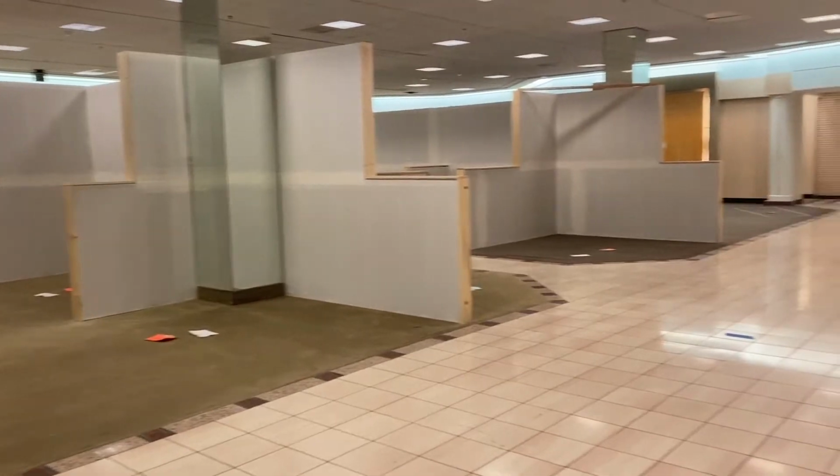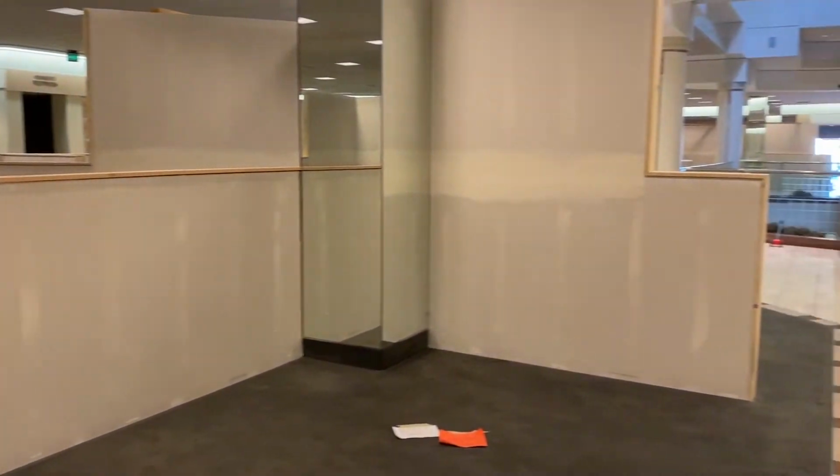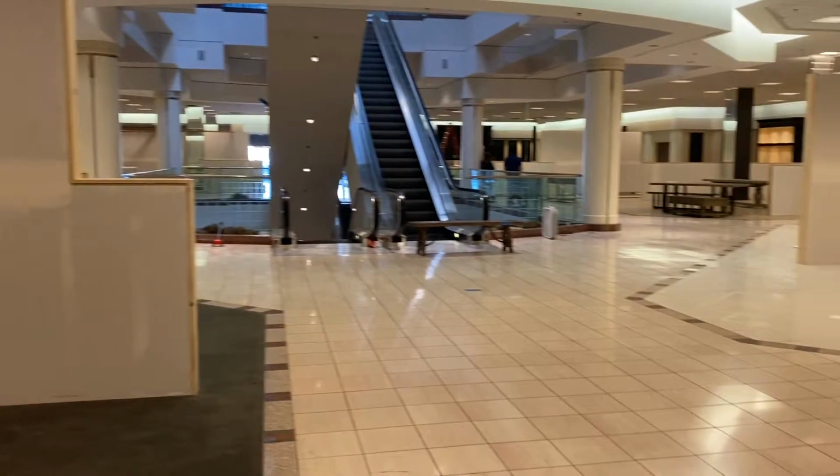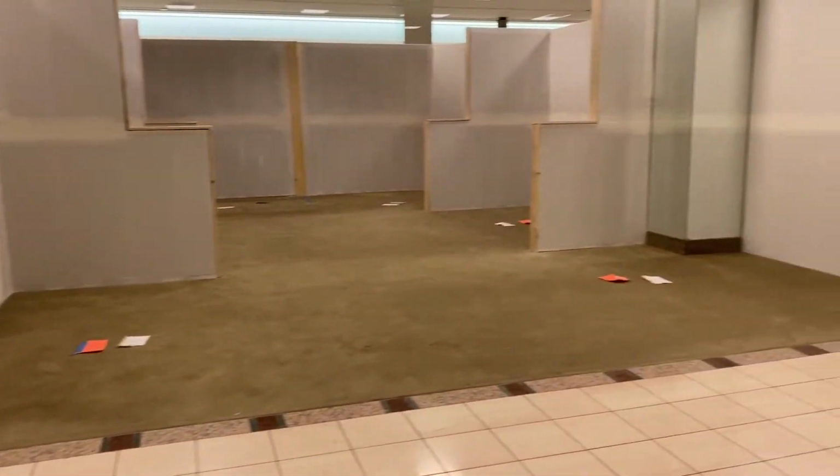So I came back at a later date and they put all the walls up, so I kind of wanted to show you, and it looks super awesome. They are drywalls, so we did have to go buy paint to paint them, which I'll show you in the next clip.